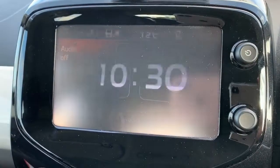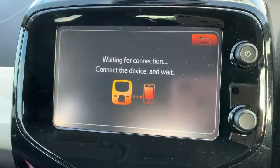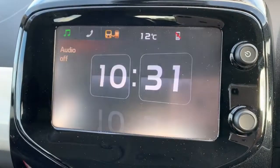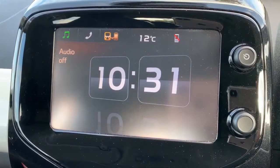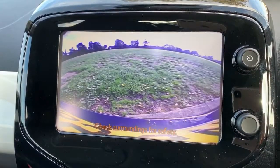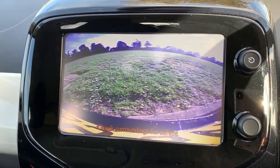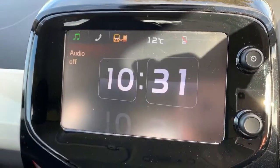We go back a page. Pairing your phone is done underneath this section here. You can connect up a smartphone or tablet, and there'll be certain Toyota-friendly apps that you can get up on the screen just there. And also, and I mentioned this when we were at the back of the car, we've got a full colour reversing camera, so you can see the rear bumper just here, and obviously a full colour image behind you. It does make this car much easier to park.